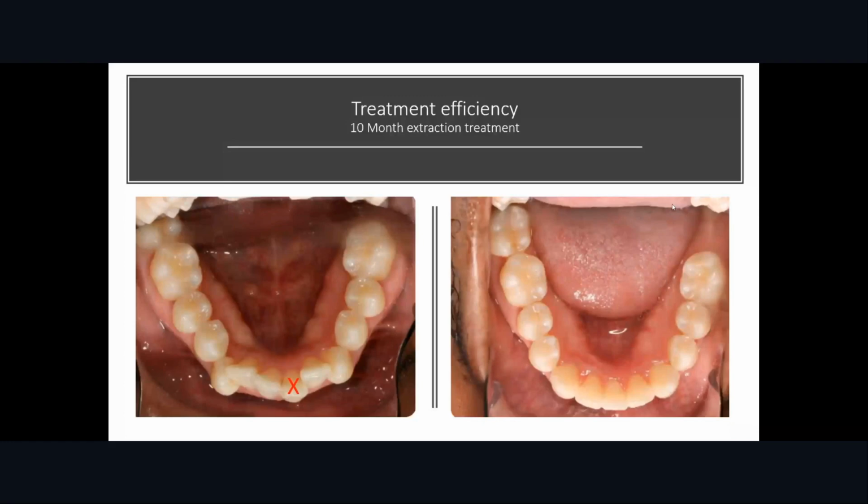Basically, what Brius does, what these technologies can do, is that they mix them all together. So our leveling, alignment, space closure, sagittal correction and finishing all become one continuous flow.